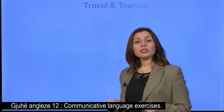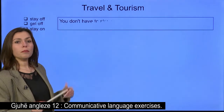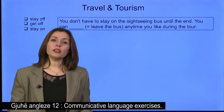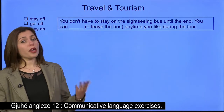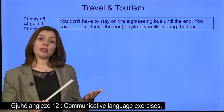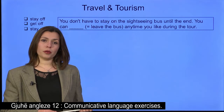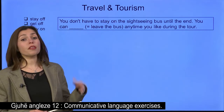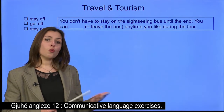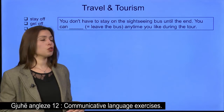We finished with the restaurant, and now we can see some expressions about travel and tourism. Many times, while traveling, we listen to everyday vocabulary. Phrasal verbs is that kind of vocabulary, that is informal vocabulary. So today, we're going to see the meaning of some of them and how they're used while traveling or while we are on tourism. Let's see the first one.